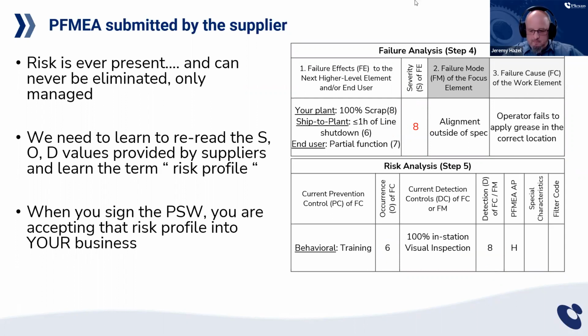So here's the thing. If I was your supplier and I submit this PFMEA to you, when you sign a part submission warrant, you are taking this risk into your manufacturing operation. This is huge. When you learn how to read it from that perspective, I am telling you my risk profile. And now, if you read it like that and you read it correctly, can you then put hard tooling fixes inside of your line? Can you strategize incoming inspection more efficiently? Can you put detections in station, validations in certain characteristics? Yes.